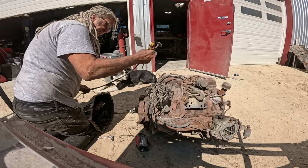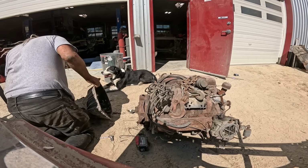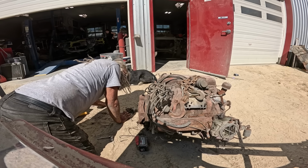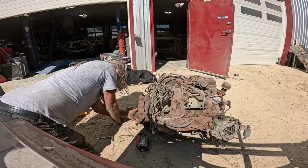What is this? Oh, Speedo. Oh, we might need that. Okay. Oh, look, man, let's do a video. There's a mouse nest in our flywheel. Hey, Avery, we got one too, little buddy.